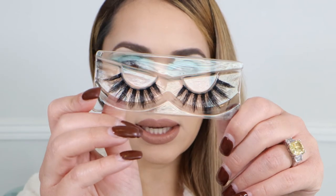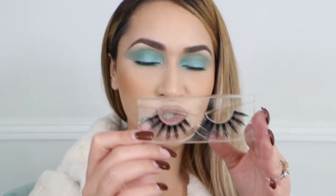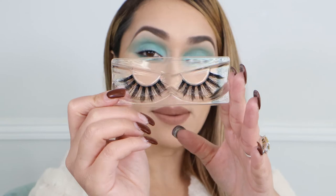It looks like I may have to trim these down, but there's not much of the black band sticking out. So I'm just gonna try them on, and then obviously when I go to wear them again, I'll trim them down if need be. But I'm gonna go ahead and glue these and then we will apply them.